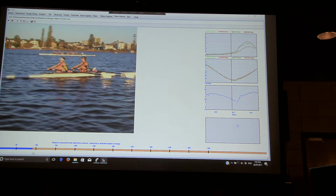So this is one of my favourite examples. Generally, when we use this information, it backs up what you see. And I always tell coaches, trust your eye, use the information to back up what you see. Okay? This is the obvious one, which is why I like it so much.